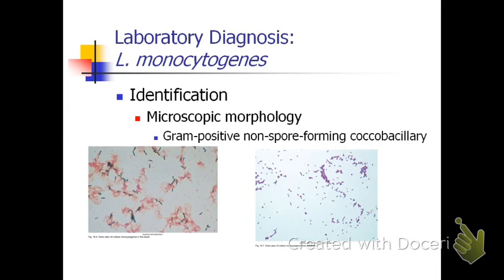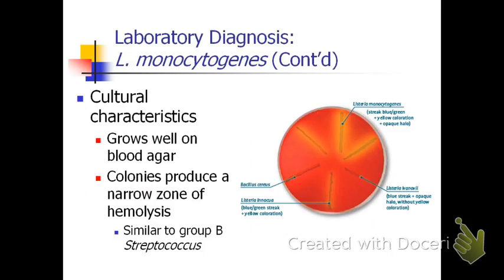So, these are the characteristics of Listeria monocytogenes as seen in Gram stain. As you can see, they exhibit Gram-positive bacilli. For the cultural characteristics, these organisms could grow on blood agar plate, and in blood agar they would produce a narrow zone of hemolysis. This narrow zone of hemolysis could be similar to group B Streptococcus. If you remember our previous lesson, that's Streptococcus agalactiae.